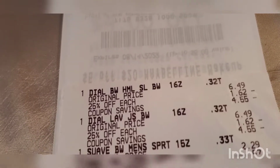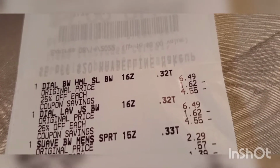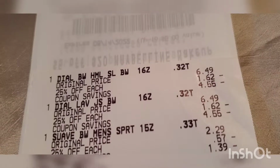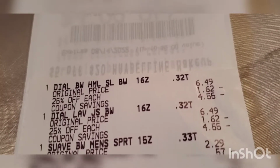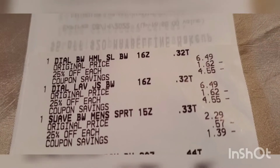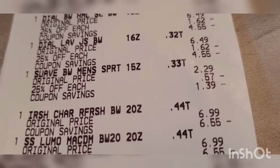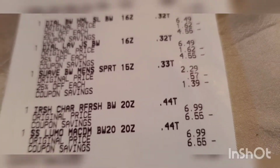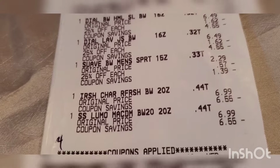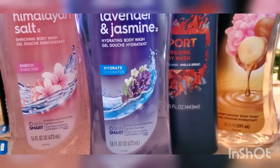So two Dial, these were 25% off. So these were what, $4 and change each. Yeah, it took $1.62 off. So $4 and change each. The Suave body wash was, I believe, about $1.17. The Irish Spring and the soft soap was regular price. So that subtotal $25.44. So I'm right at that mark to use the $4 off of 25.